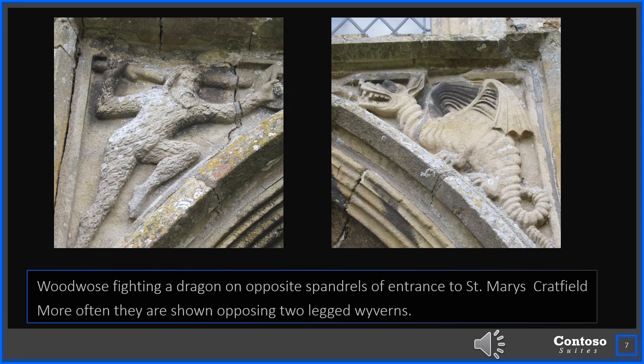Some of the most beautifully detailed Woodwose can be found on the spandrels of doorways, which are those little triangular bits to either side. Most of these are on church porches, but can occur up inside the church roof and hard to see on high crossbeams. So you get Woodwose fighting a dragon on opposite spandrels of the entrance of St Mary's Crapfield, one of my favourite ones. More often they're shown opposing two-legged wyverns.